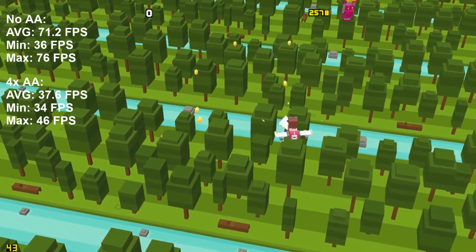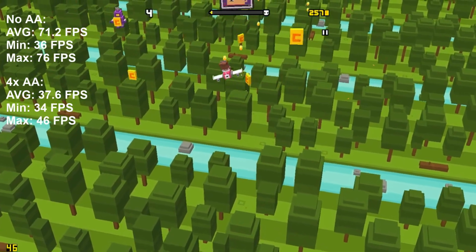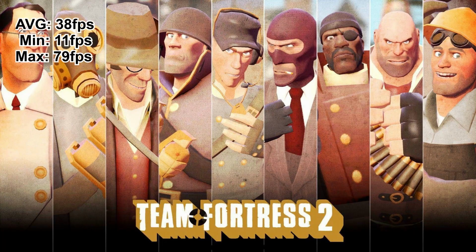This is a mobile game pretty much, so no surprises here, but at least it can play some very small games. Another game that I benchmarked was Team Fortress 2, though I didn't get any footage of it. We averaged 38 FPS, but our minimums were at 11 FPS, and the maximum was at 79 FPS, which meant that the experience was very stuttery.